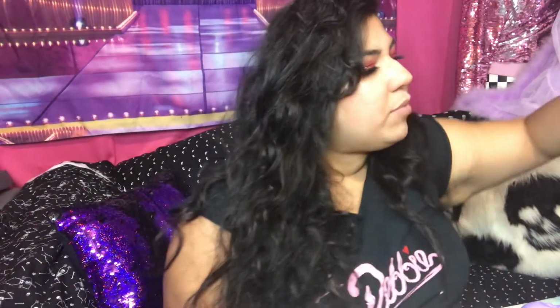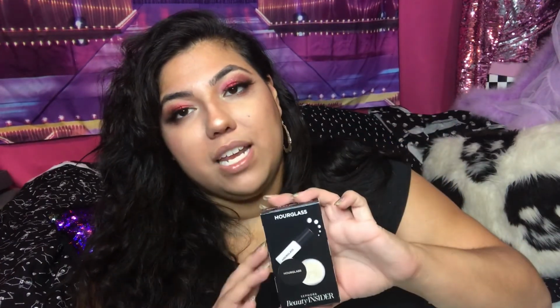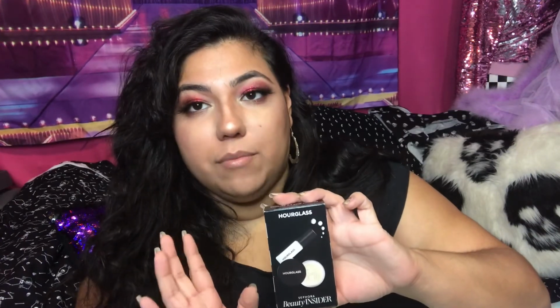Oh, I did get one more thing that I forgot. It was the birthday gift, because I just turned 29, which is crazy. I'm gonna be 30 next year. I don't know when that happened, but the birthday gift this year is the Hourglass set. So you get a setting powder and a mini mineral veil primer. I've always wanted to try both of those. They're just so expensive, and I could never bring myself to actually go through with it. So I'm eager to see what they're like.